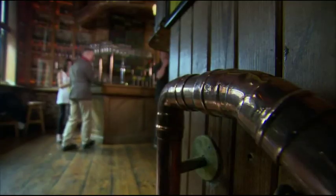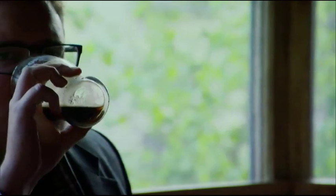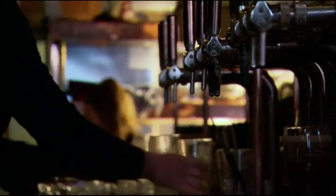Let's do it. This pub, the Porterhouse, is one of only a handful in Ireland that actually brew their own beer. But can I do it justice and pour a decent pint? Surely it can't be too tricky. Hello.